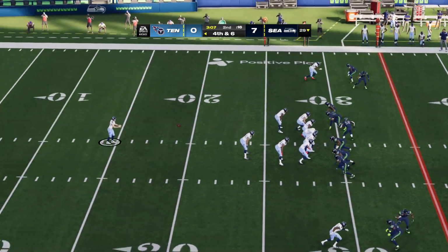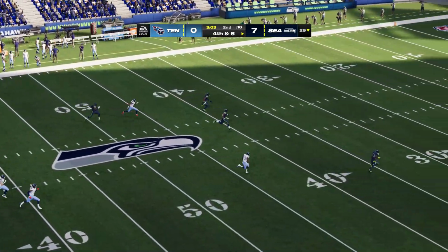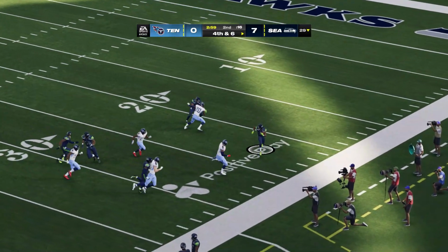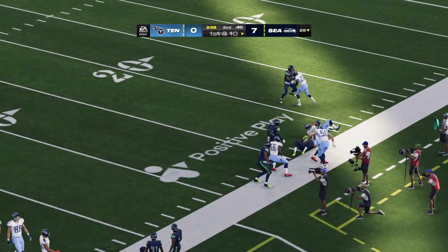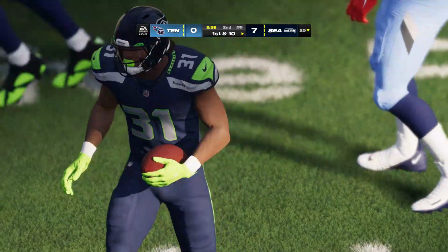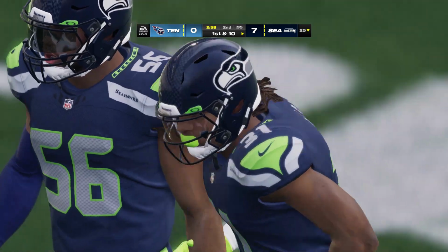On 4th down, Ryan Stonehouse on to punt. And back deep is DJ Dallas. And this will be taken at the 13. A pretty good punt there, but also a nice return of 12 yards. And it'll be Seahawk football, 1st and 10.